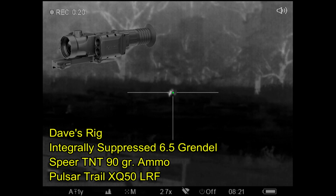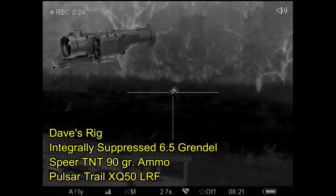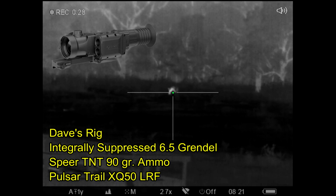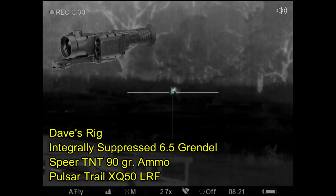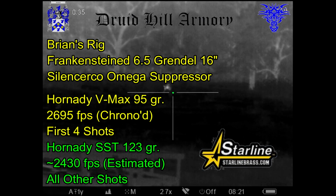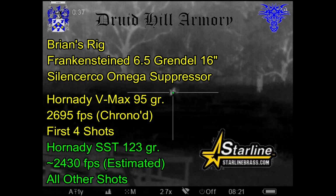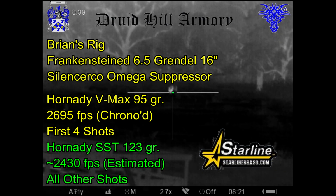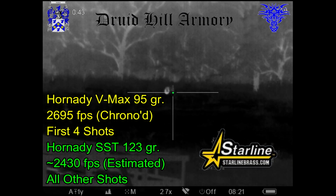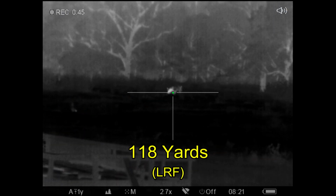Now Dave is going to be using a 6.5 Grendel that is integrally suppressed with Spear TNT 90 grain ammunition, and he's got a Pulsar Trail XQ50 with a laser rangefinder on it, so we know that this boar is actually at 118 yards away from us. I'm going to be using a Frankenstein 6.5 Grendel 16-inch, and I'm going to be shooting both Hornady VMAX and Hornady SST bullets loaded by Druid Hill Armory into Starline brass.